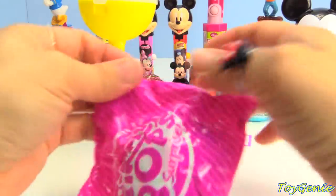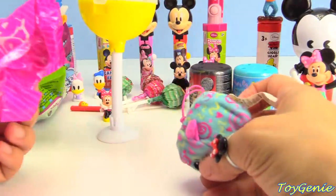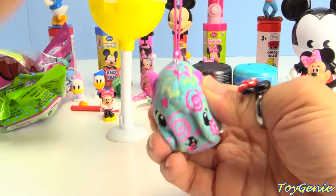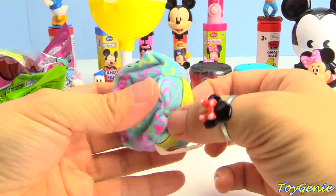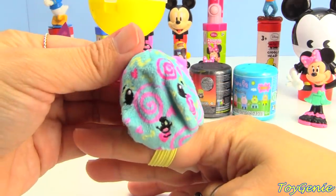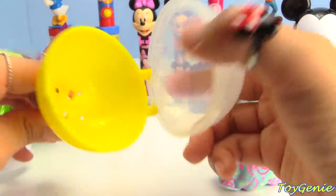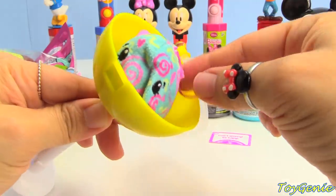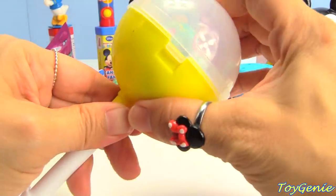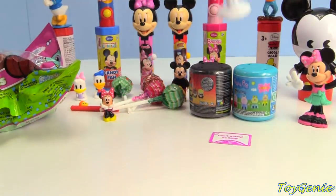Oh gosh, this smells delicious. Just like candy. This comes with a stretchy hanger and also an elastic band so that you can wear it on your finger. Super cool. Or you can just put it inside of here. Like that, and you can close the lid and it'll scent your room. Super cute and delicious smelling.